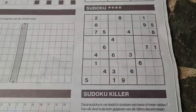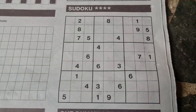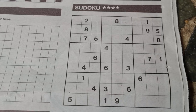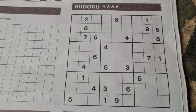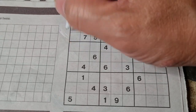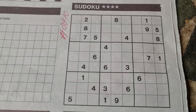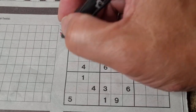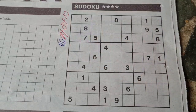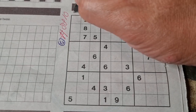So let me start with this 4-star Sudoku, and this one will be number 8810. Before I start, I always count the printed digits. Well, this one has 25 printed digits. Usually the 4 stars puzzle has 24. This one has 1 digit more, should be at 3 stars.